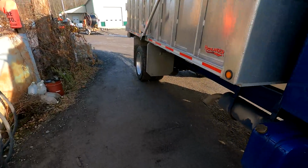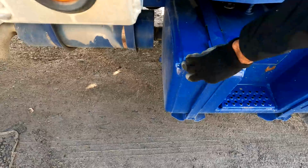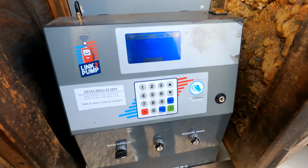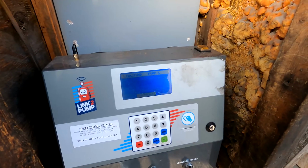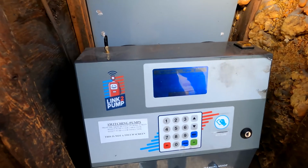All right, time for some fuel. The pump does time out if I don't get it in there fast enough. So, pretty simple. Okay, identify my driver. I don't even know what my code is because I don't get fuel very often. There we go. You guys can't see this.